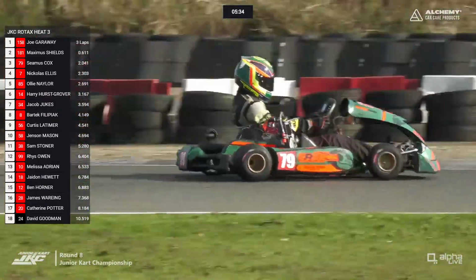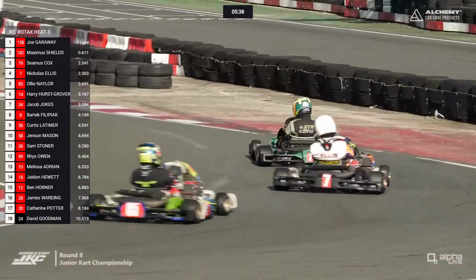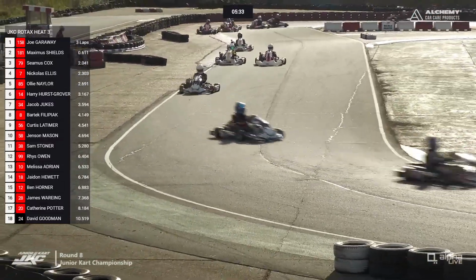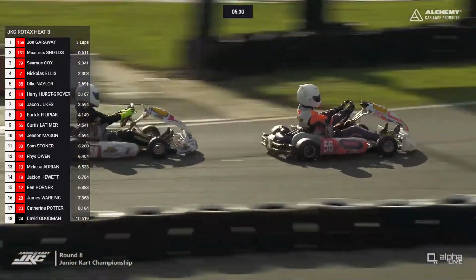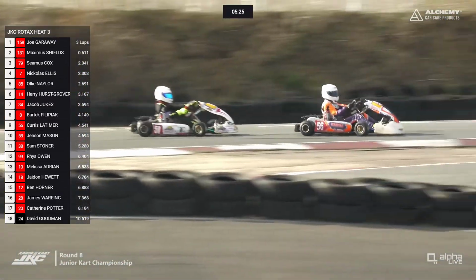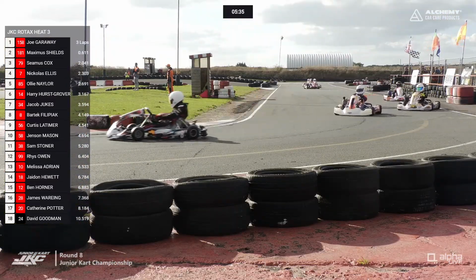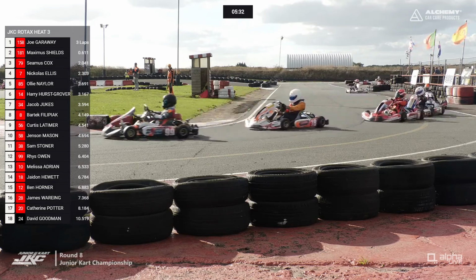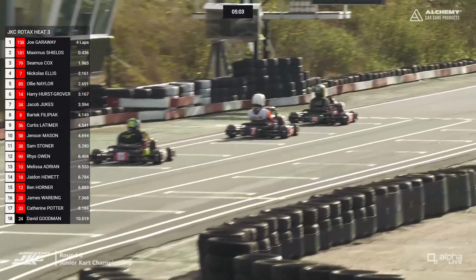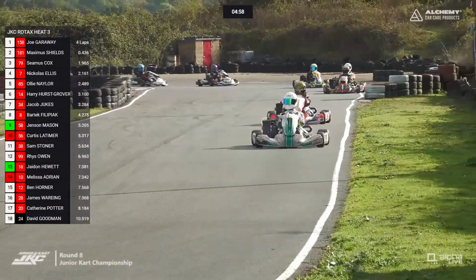Round the right-hander with Nicholas Ellis now all over the back of Seamus Cox. Although Cox pulls out a bit on the way out. Looks like that cart is geared very much to get out of the corner for Seamus Cox. He manages to pull away, then gets reeled in towards the end of the straight, but by the time he's been reeled in, there's no time for an overtaking opportunity. Out at the front, Joe Garraway had a gap of 6/10 of a second. And that has dropped down to 4/10 now as Max Shields closes in on the back of the 158 cart.